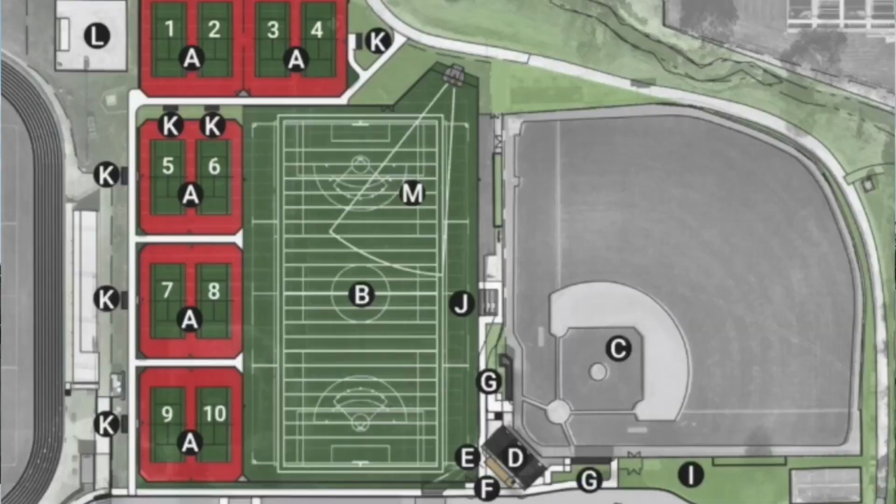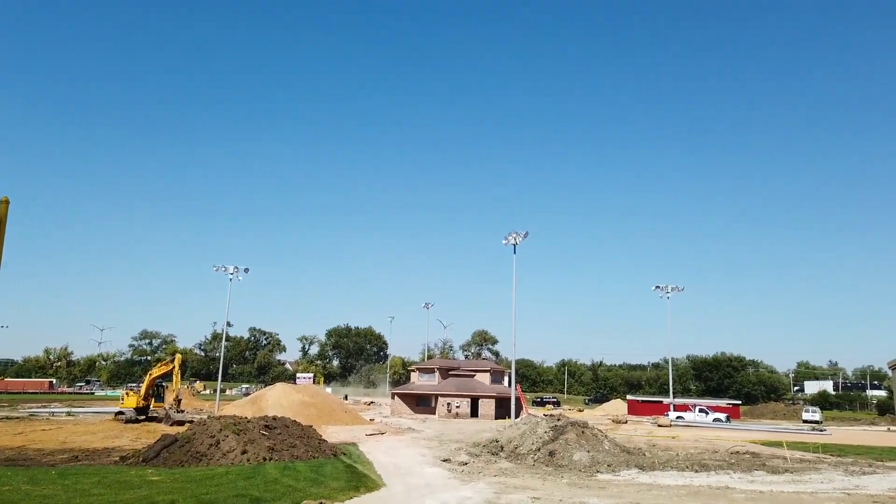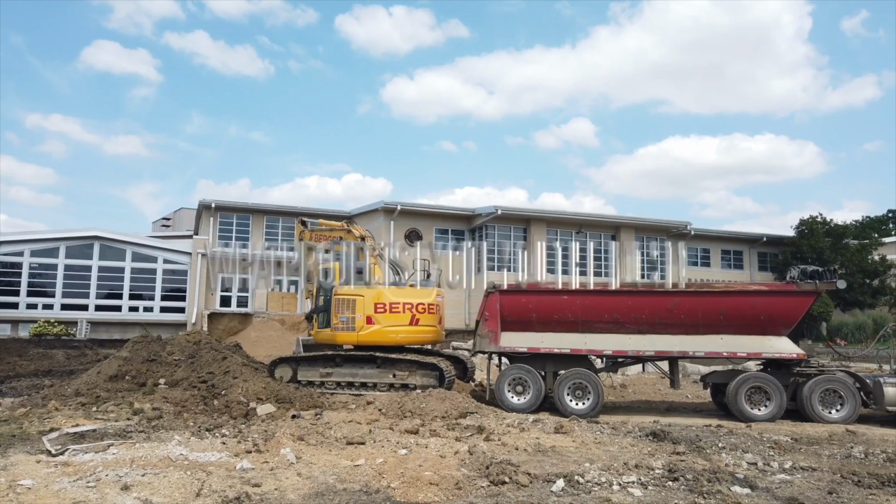Approximately for the next 2 years, I believe. So the tennis courts and the outside construction in Field of Dreams and the baseball field are scheduled to be done by the end of this calendar year, so November, December, so that they will be ready for play in the spring.